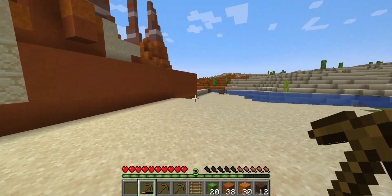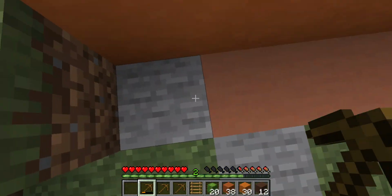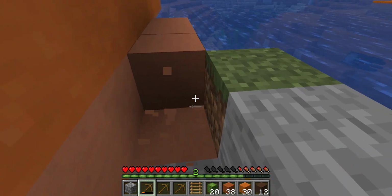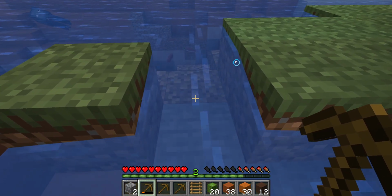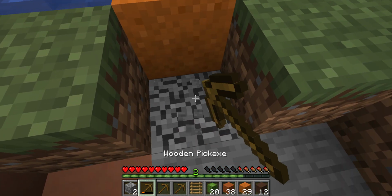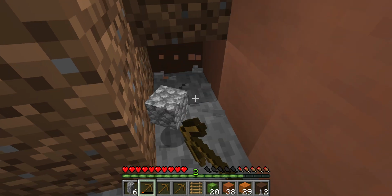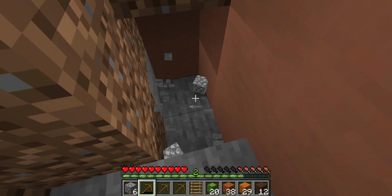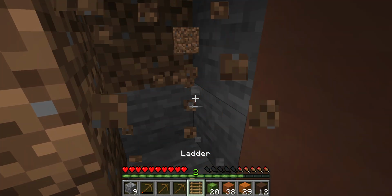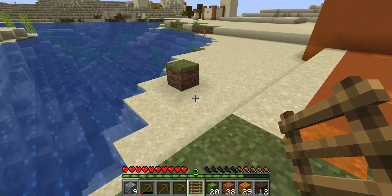Okay, and I was going around because I had dug somewhere. Ah, here. Cobblestone? We gotta follow the cobblestone. Sand right there. Because I need stone tools. I need out of here to go make ladders.